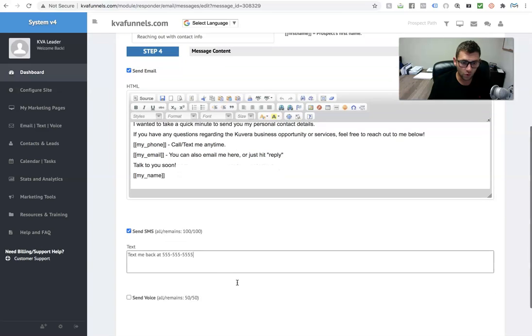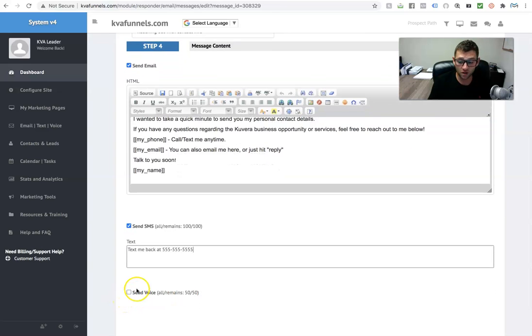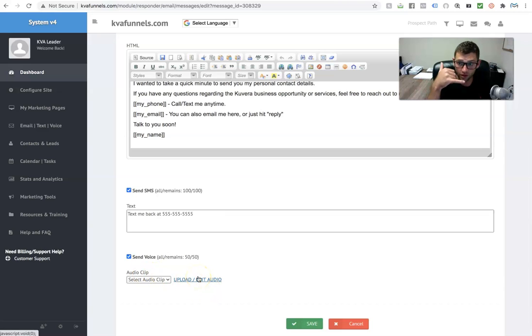With voice message, it actually will dial. So if you click send voice, you can go ahead and upload an audio clip and have your contact's phone start ringing. Their phone will start ringing from your phone number in that case, but text messages will not deliver from your phone number. All right. That's the best way I recommend to go ahead and send SMSs.